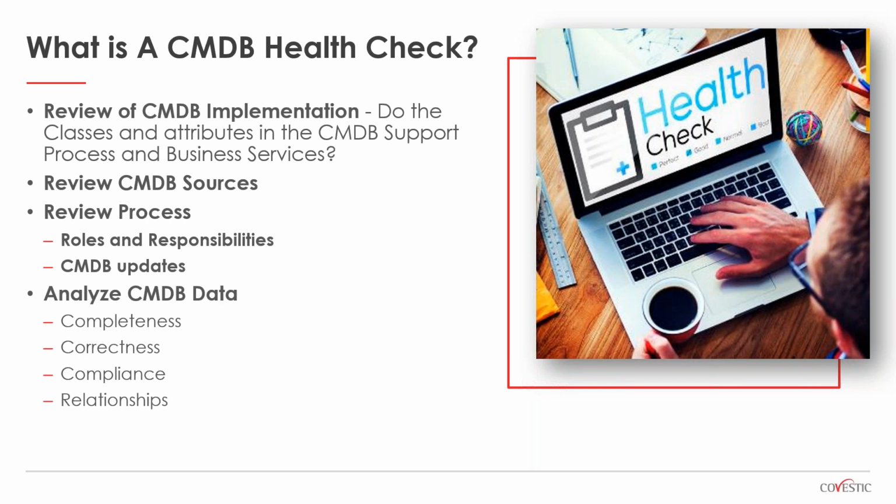And then going back in again and analyzing that CMDB data for completeness, correctness, and compliance relationships. So that's where we're going to dive into the meat of it, where you're going to start using your health board, developing those KPIs around completeness, correctness, compliance. Once we've defined it, what's out there, what's outside of it.